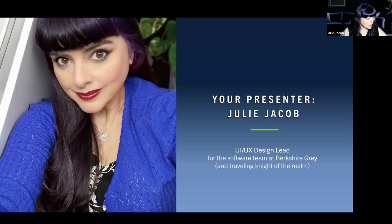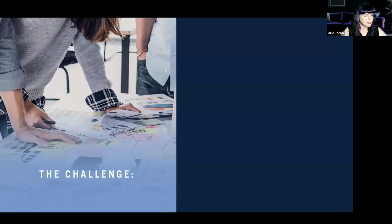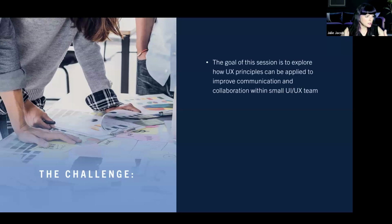And the first thing I want to outline is that challenge. What is the challenge we're facing when we're working with colleagues who are very technical minded? The goal here is to explore how we can use our UX principles and apply them to improve the communication and collaboration with our other UI/UX team members, or even with other engineers throughout the company, because it's not always UI people that we need to have those conversations with. Sometimes we're providing UX or UI services to people who are outside of that UI spectrum.